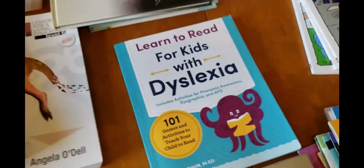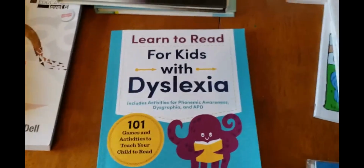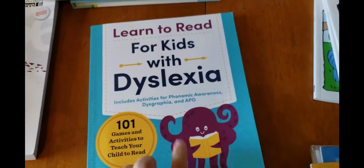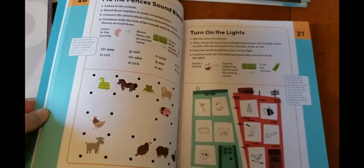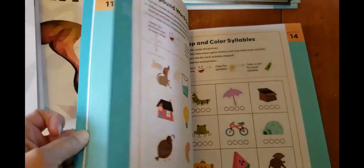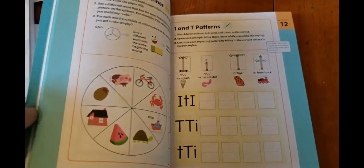And then I have a kiddo that struggles with dyslexia. So I got this. I actually just ordered it from Walmart.com. I thought it would be a big help. It's got a lot of games and stuff just to kind of help with the dyslexia.